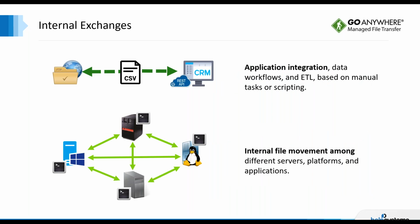And then, not so much the flip side, but internal exchanges, like your application integration and data workflows. This is the stuff we're going to talk about. Translation type technology, taking a CSV, reading it, and then importing it into a database. All those things we can do from an automated standpoint, as well as the internal file movement among maybe different servers, platforms, applications. A lot of times we have a really loose association between these things, or maybe even completely siloed environments. How do you manage these things? This is where having a centralized MFT type solution is really going to help in these areas as well.